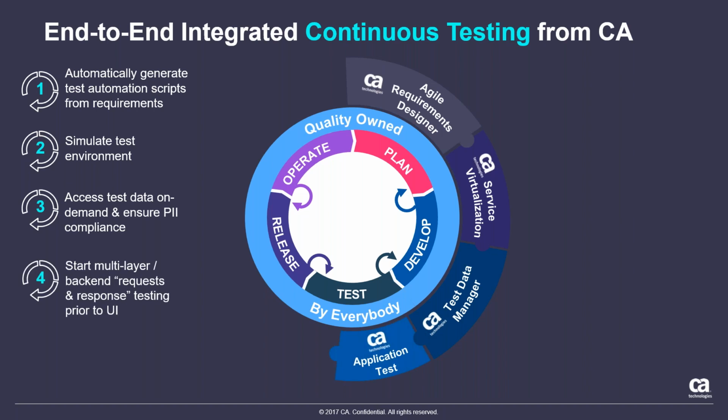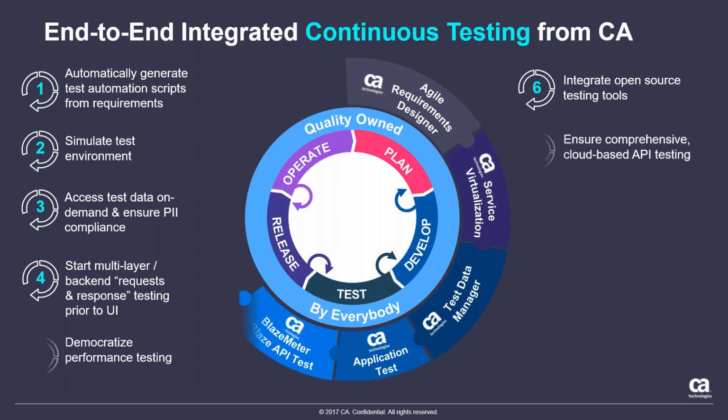And then obviously running the test. So CA application tests allows you to run UI and API tests. We're going to show some other testing tools in a little while. So this is just one of our testing frameworks. And we also are going to show during the demonstration is Blaze Meter and Blaze API. So this is a SaaS-based solution. So this allows you to run performance testing and functional API testing on-premise and also in the cloud. And we'll show you that in just a little while.